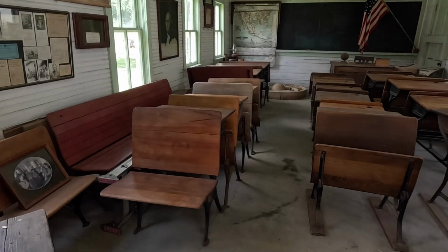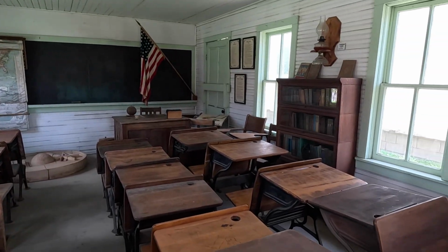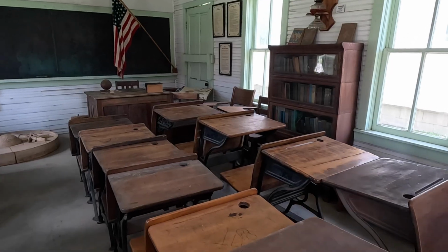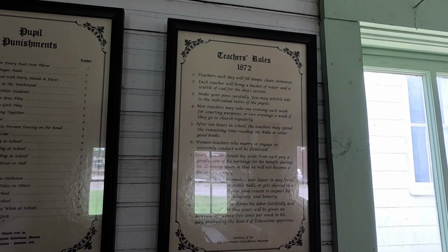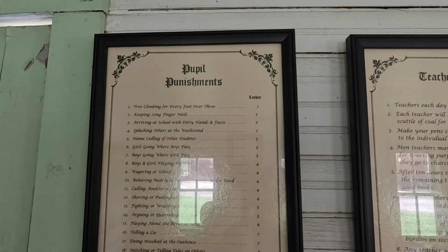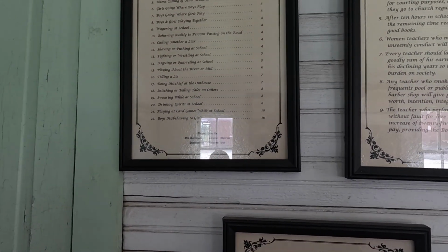Now we're going to look at some of the other buildings on the grounds. So, with these type of schools, basically all the grades had to go to this school. Keeping long fingernails got you 2 lashes. Wow. Boys misbehaving to girls got you 10 lashes.